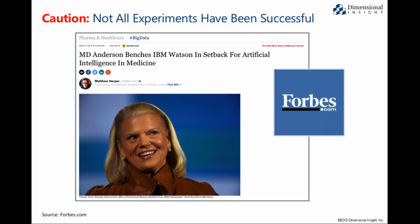This slide shows another reason we should be cautious. While most of the stories we read about predictive analytics talk about the successes, there are also a great number of unpublished stories of failure, with one big story making the news last year.